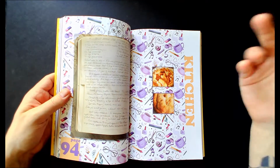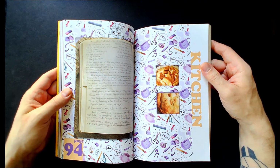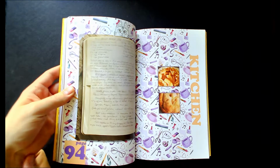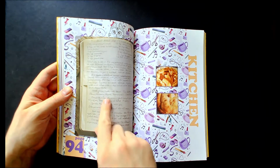So this book's got a little something for everyone. You know what I mean? And I think that's why I really believed in this book. And I think that these women, these editors that helped bring this book to life, it's just so admirable and so inspiring. And I thank them.